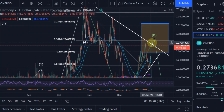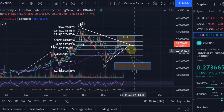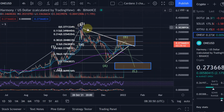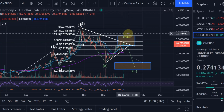I think this is possible. I'm not sure if it's too likely because of this strong downtrend that you can see here. You've got this descending trend line, but even if we break it now, I think the downtrend wouldn't be broken. The downtrend would only be broken, in my view, as soon as we break above 34 cents. And even then we would need to break above the all-time high.